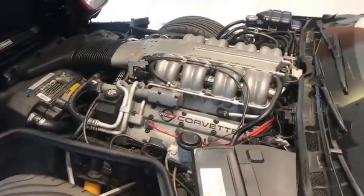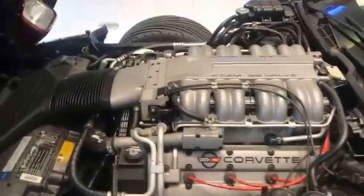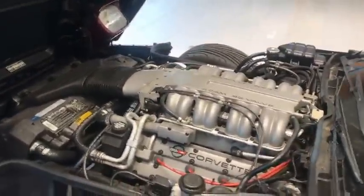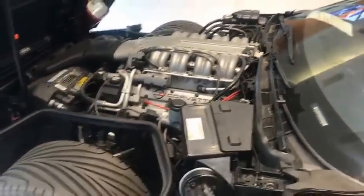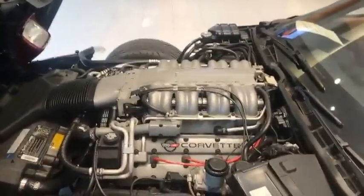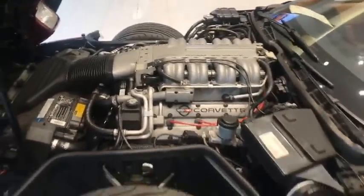So here's your LT5 engine. Make sure you hit the thumbs up. Make sure you hit that share button. Kind of show you some of the details on this car. Now this car has not been through my detail shop. I literally just did the oil change on it. I'm not going to do anything else to this car. I'm not going to rinse. I'm not going to wash the engine. I'm afraid they'll screw it up. So I'm not going to let them touch it.